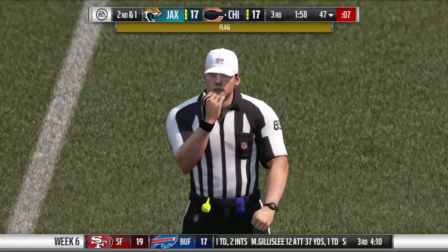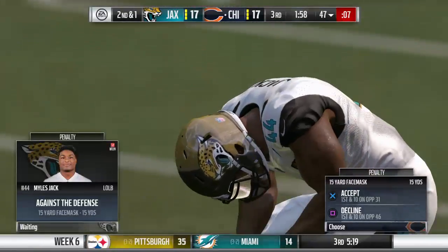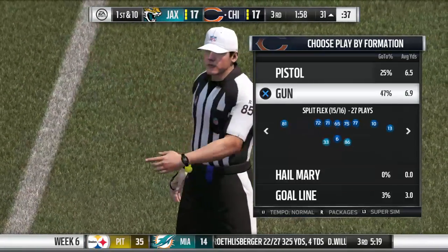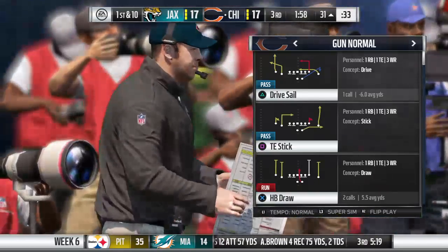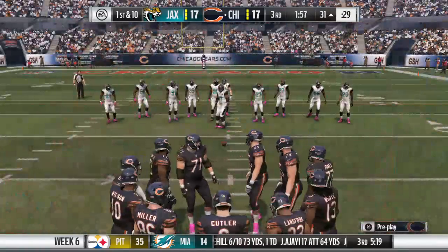Personal foul. Face mask. Defense. Got the hand caught up in the grill of the face mask. 15-yard penalty. So tough for a defender. You're trying so hard to make a play, and the way that these offensive guys can move around, sometimes your hand gets into the wrong place. Fresh set of downs here.